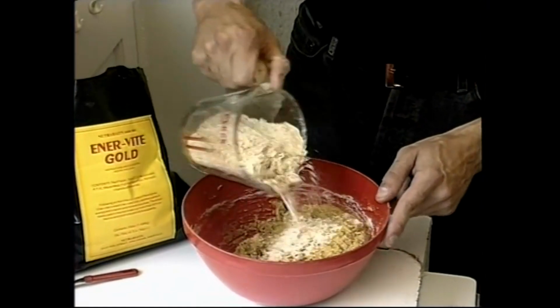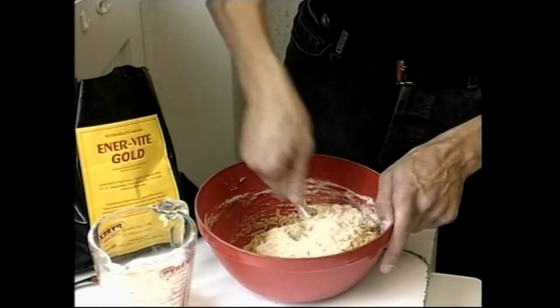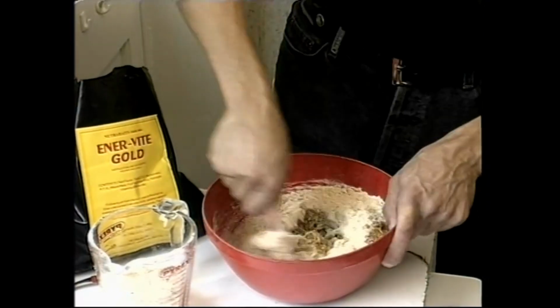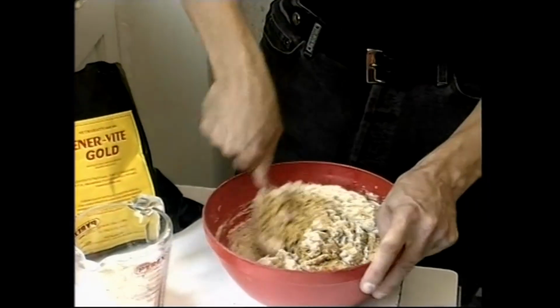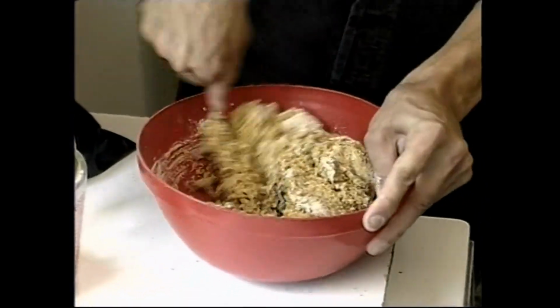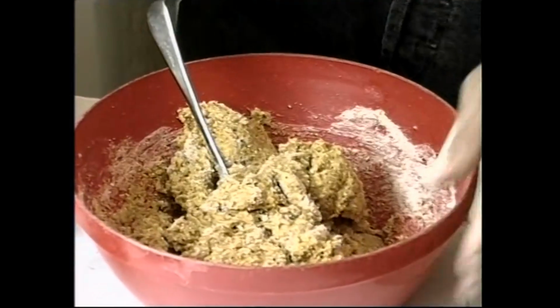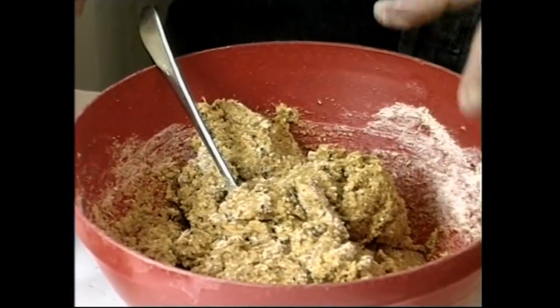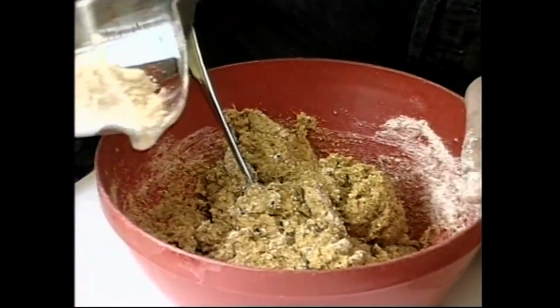Now at this stage, keep it very, very light indeed, because too much at this stage will ruin your base mix totally. See how it's getting harder to add? The moisture's been absorbed up and it's getting stickier and stickier. This is a stage when people tend to panic. Don't panic, it's still going well.